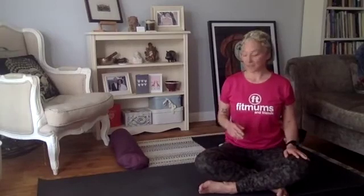So from here, I'm going to close the practice in a moment. If you wish to, you can stay sat up quietly. You can lie down on the left side, maybe make a pillow with the arm and maybe place a blanket or a cushion in between the knees so you're resting on the left side. And you can take as long as you want there in this relaxed place, just enjoying a few minutes of relaxation.